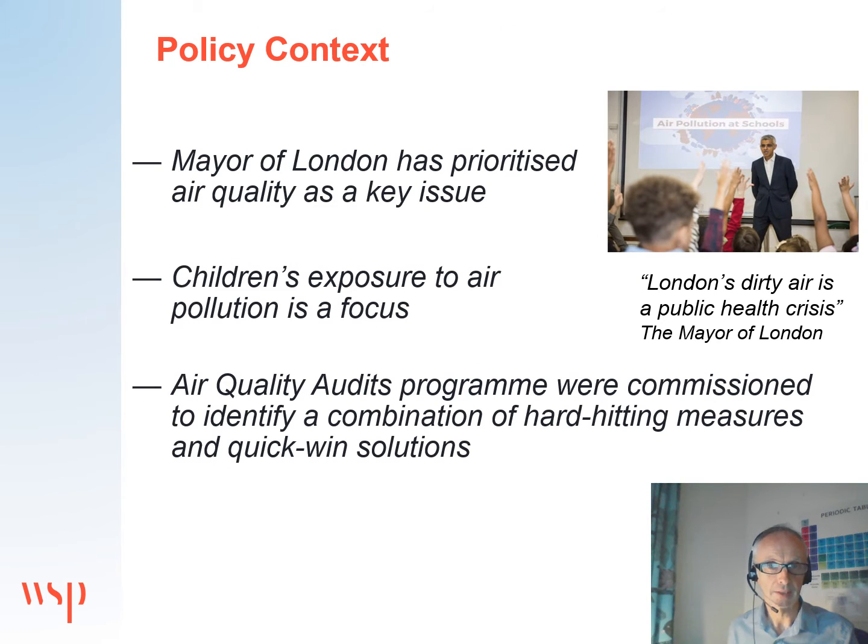So firstly, the policy context around the air quality audits and the monitoring. The Mayor of London has prioritised air quality in London as one of his key issues. He feels that children's exposure to air pollution is one of his key policy focuses, and that one of the tools that he's commissioned has been air quality audits. This air quality audit program was commissioned to identify a number of hard-hitting measures and combine those with some quick win solutions. Effectively, the Mayor of London feels that London's dirty air is a public health crisis.